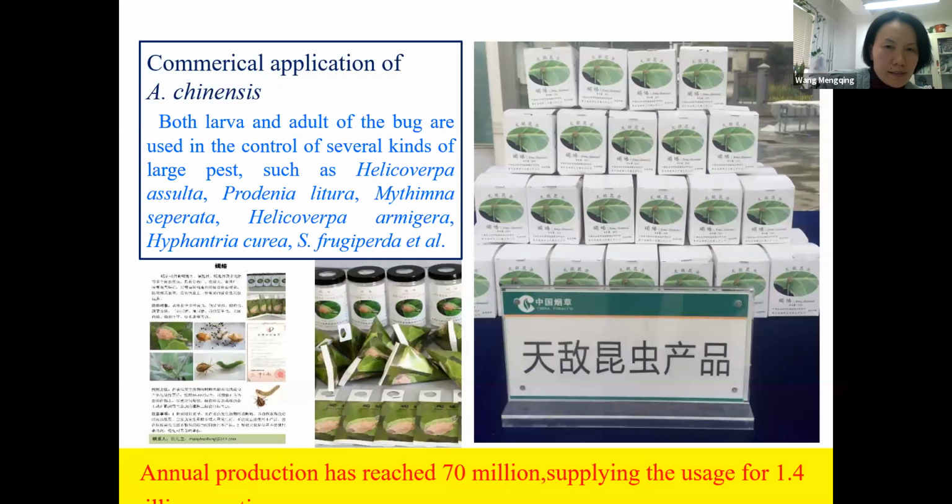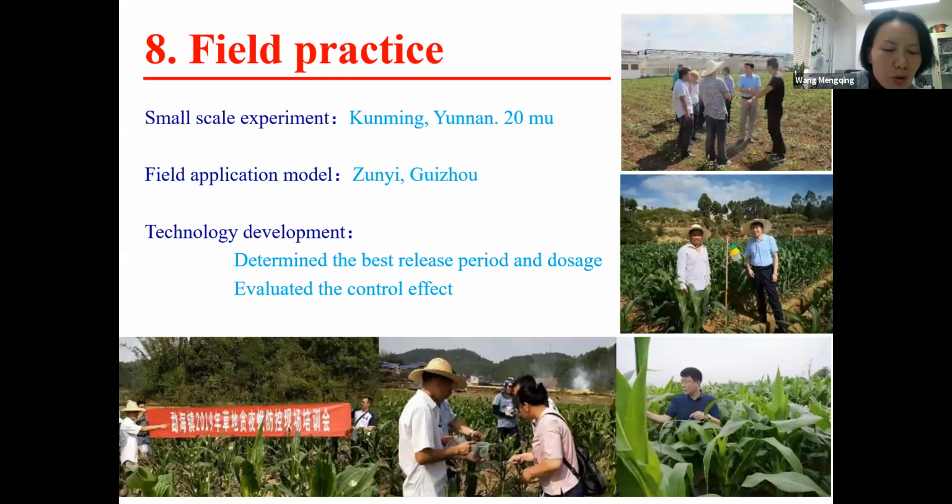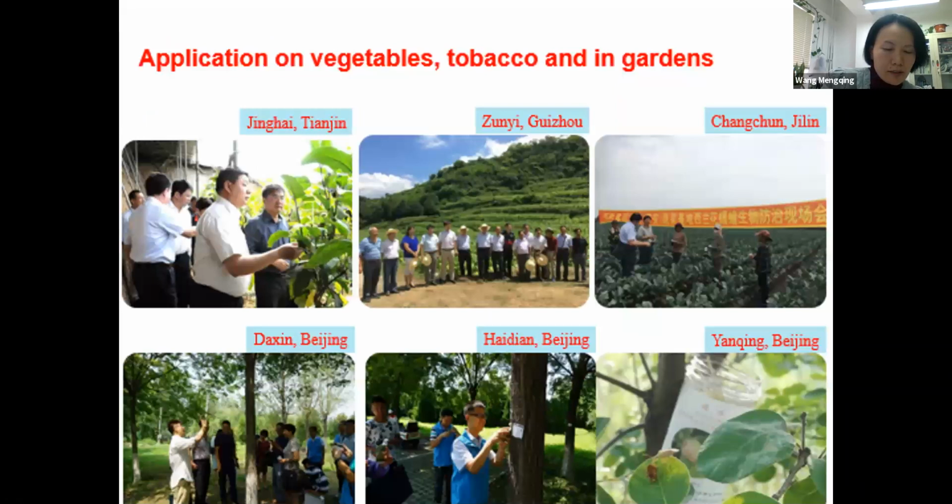And the next research will be about the field practice. The product has been used on vegetables, tobaccos, and in some gardens. So far it has been used in South China and many North China provinces.